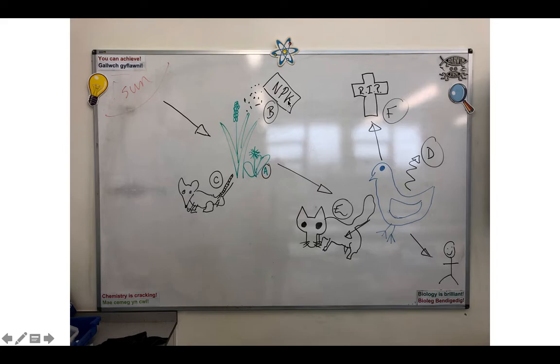NPK represents the most common elements that are needed, so nitrogen, phosphorus and potassium, which in separate science we'll cover later on in the course, what the plant uses these for. C is representing a pest which is eating the crop, so if the farmer controls the pest it will make sure that there's more crop to be fed to the chickens. D is about respiration, so by reducing the movement, etc., which we've already covered. E is, again, pest control, preventing food going there, and F is the use of antibiotics to promote the health of the plant.